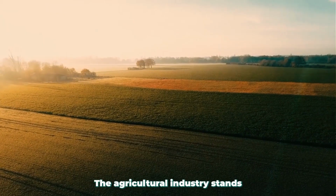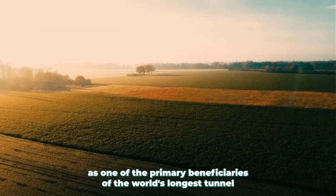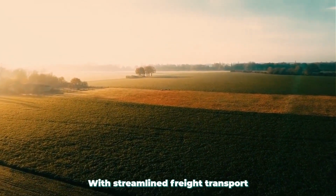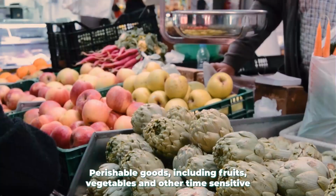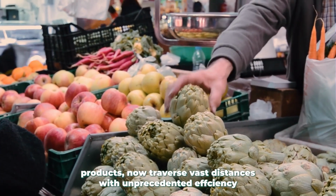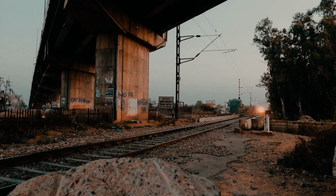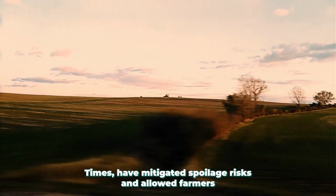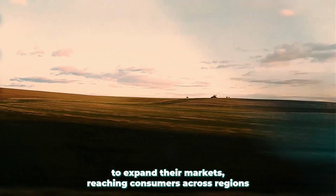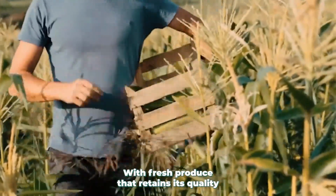The agricultural industry stands as one of the primary beneficiaries of the world's longest tunnel. With streamlined freight transport, perishable goods, including fruits, vegetables, and other time-sensitive products, now traverse vast distances with unprecedented efficiency. The tunnel's reduced transit times have mitigated spoilage risks and allowed farmers to expand their markets, reaching consumers across regions with fresh produce that retains its quality.